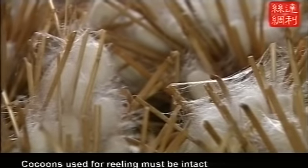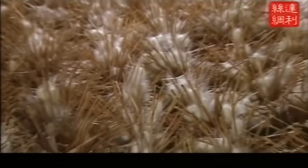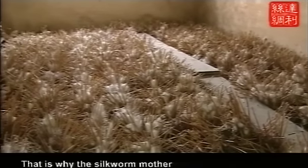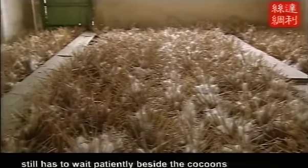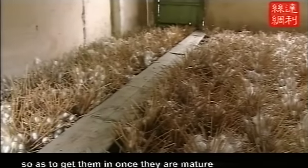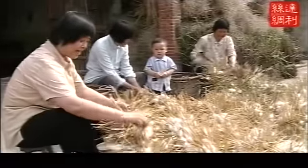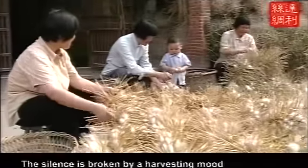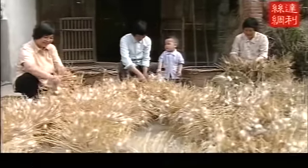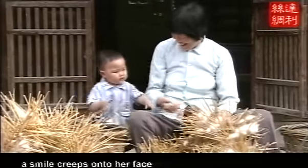Cocoons used for reeling must be intact. In other words, the moth is not allowed out. That is why the silkworm mother still has to wait patiently beside the cocoons so as to get them in once they are mature. The silence is broken by a harvesting mood. As the silkworm mother looks at the silver-white cocoons, a smile creeps onto her face.